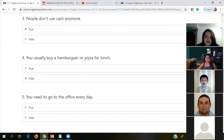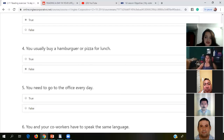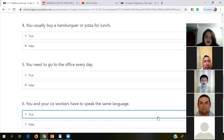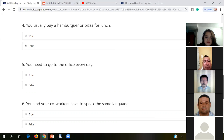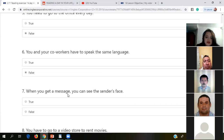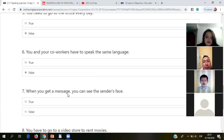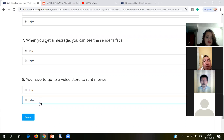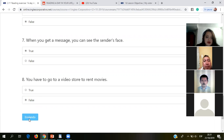The people are vegetarians. You need to go to the office every day. False. You and your co-workers have to speak the same language. False. When you get a message, you can see the sender's face. True. You have to go to a video store to rent movies. False. Let's see if all of those are right.